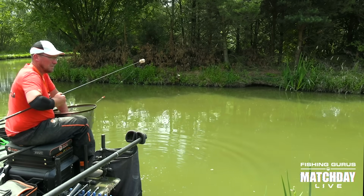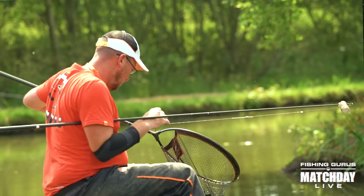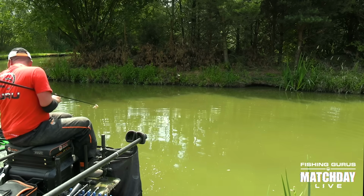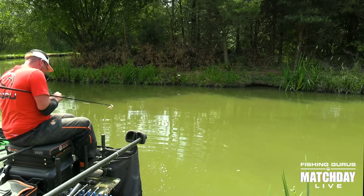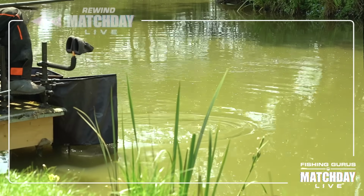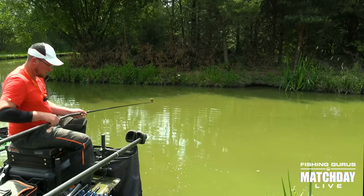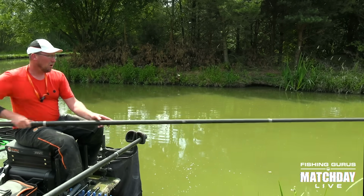Just had first look in the edge. Caught a little F1, £2. Come off that mud line. Let's have a look what we've got left. Just over an hour and a half left. Come off that mud line because I had a couple of quick fish and I thought it was going to happen, and then it's not really happened, to be honest. Stopped coming in.